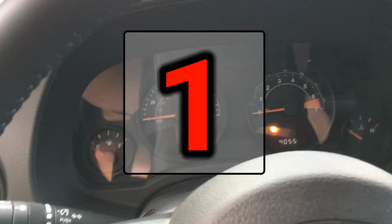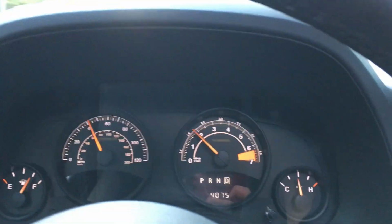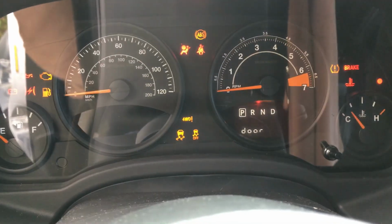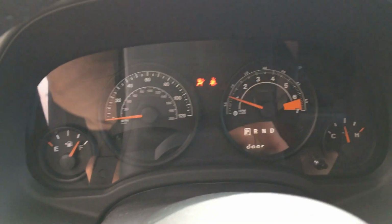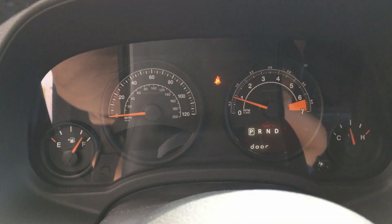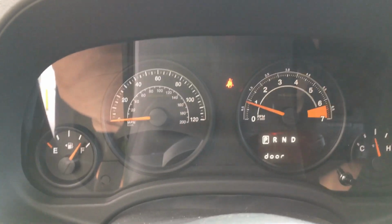The first thing on my list is going to be the dashboard. So this dashboard has the old DaimlerChrysler font logos. It's backlit with yellow, and in 2017 it really should have a much better look than it does. Now, one thing to mention here is while they've facelifted most of the things in the car, they've let this remain the same since 2007.